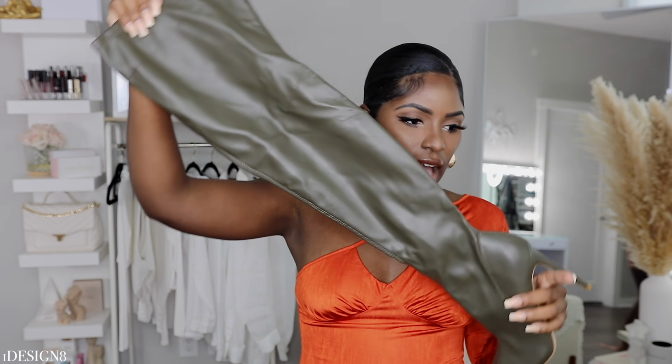Okay, now we're moving on to the boots. Okay, I know you guys been waiting for the boots because it's like, girl, what am I gonna do with these? Okay, I wanna see some fall. And this is the boot that I have. I am so in love.